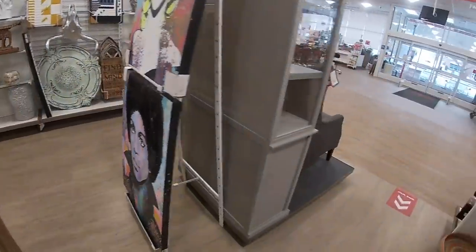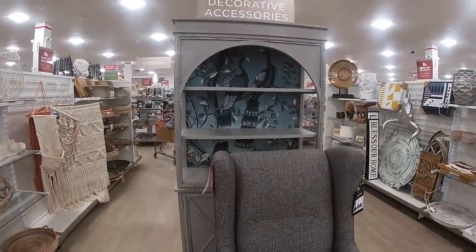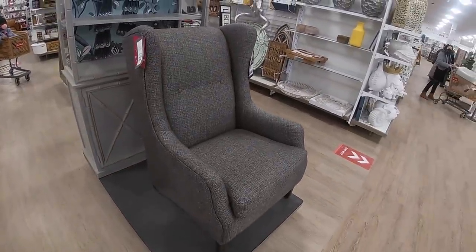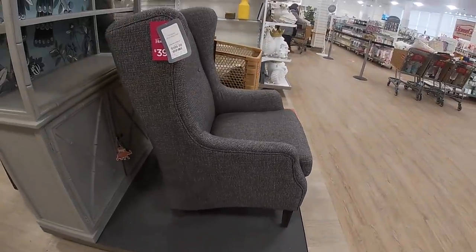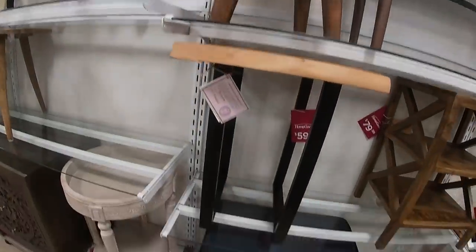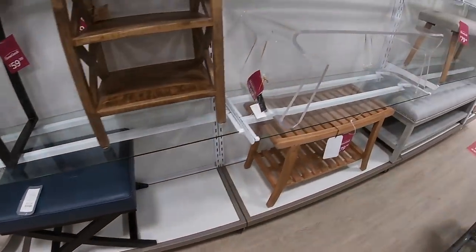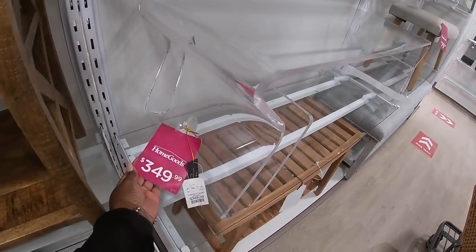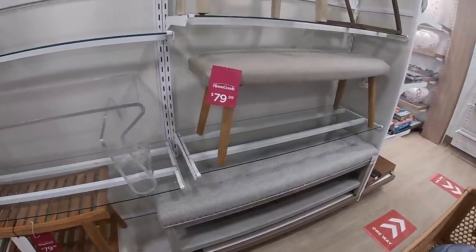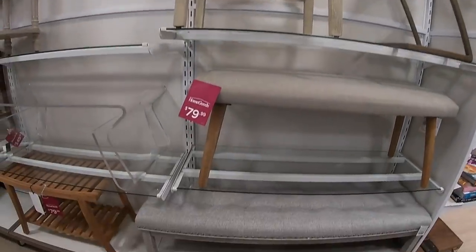$400. And then they had a matching stool that was in front of this cabinet, but I guess it sold. It was the same print as the thing in the back, but now they have this chair here for $400. This pretty stool right here is $60. And I have this one for $80. $350 for the clear bench. And $80. $59.99. And this one is $150.